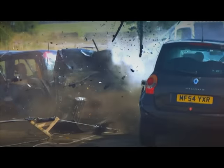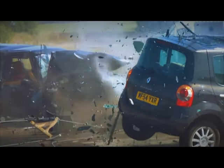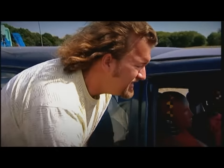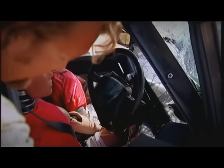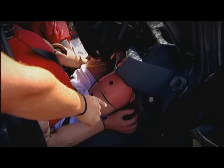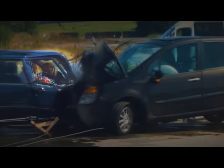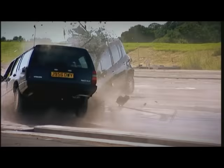That Modus has basically used the entire front side of this Volvo as another crumple zone. Look at this door, if you can call it a door. It's pushed the whole of the front of the car up into here. The dash has moved backwards. You can't even see his feet. That means his legs have been crushed. All of the steering wheel's moved. Obviously, there's no airbag, so the chances are he's probably impacted the steering boss, which is head injuries.